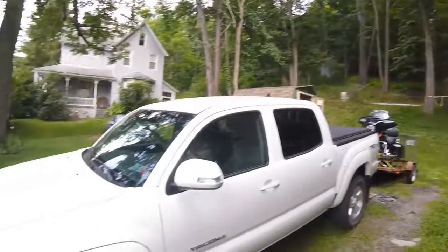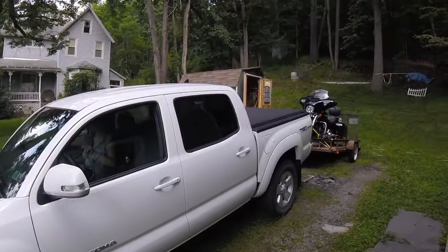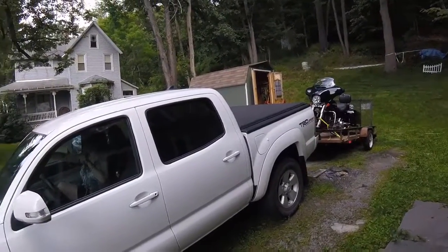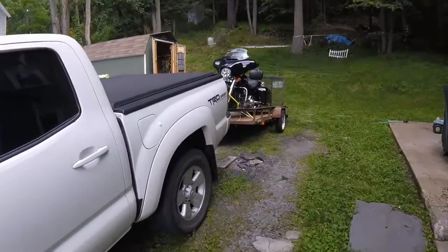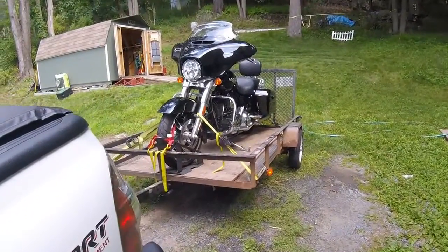So this is my truck. It's got the V6 engine in it, 4-liter. It's my Street Glide on the trailer. Trailer's a little rusty, doesn't matter. It's all loaded up, strapped down.